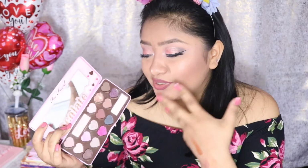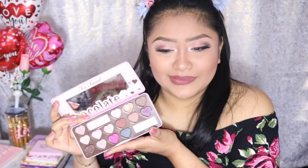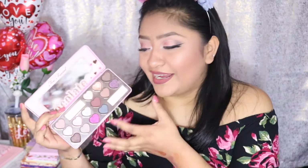I love it though. This is the first pink that I started playing with on my crease, and I think I'm gonna do another tutorial using this palette for Valentine's Day, which I should really get on because Valentine's Day is in, like, 2 weeks. So yeah, I really love this palette.